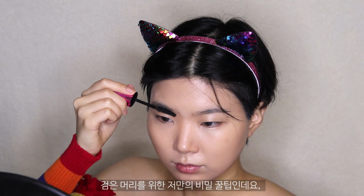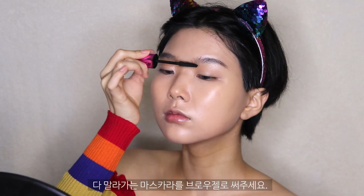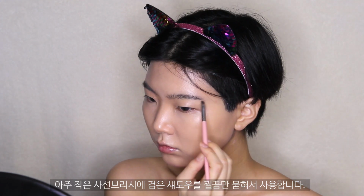Ooh, and it's time for the brows. This is one of my secret tips for black hair. Oh shit. Anyway, use a dried up mascara on your brows. This will fluff them up and define them, just like Cara Delevingne's. Then take a thin angled brush and the tiniest bit of black eyeshadow to add more detail.